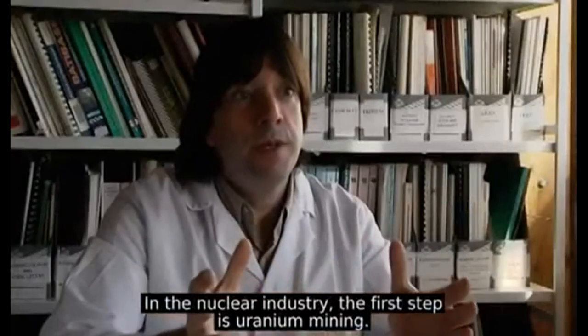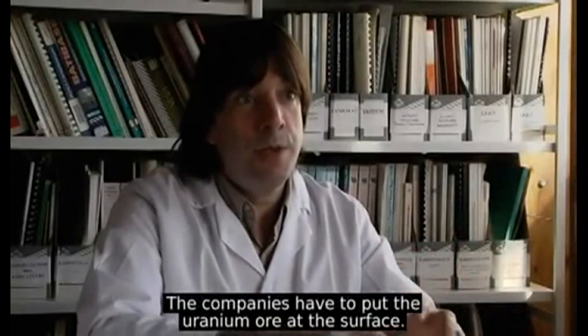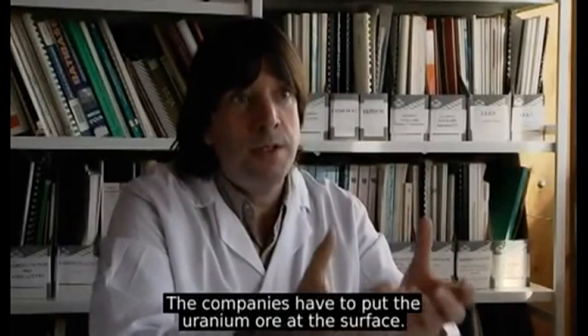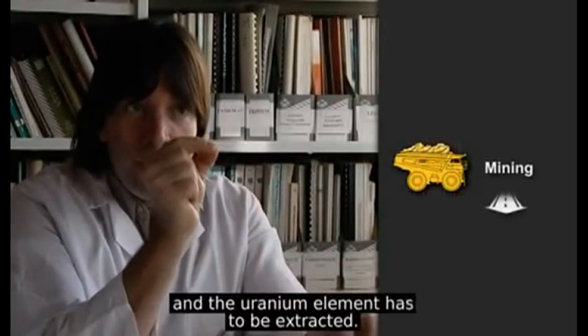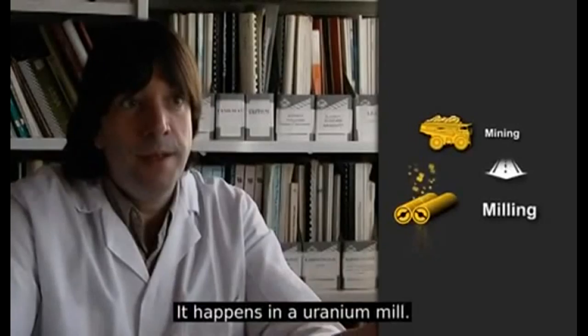In the nuclear industry, the first step is uranium mining. The companies have to get uranium ore from the soil and put it at the surface. This is uranium mining. Then this uranium ore has to be crushed and the uranium element has to be taken out of the ore. It is called a uranium mill.